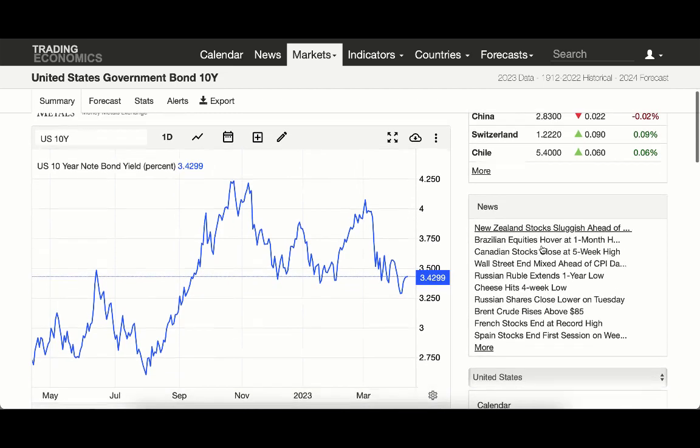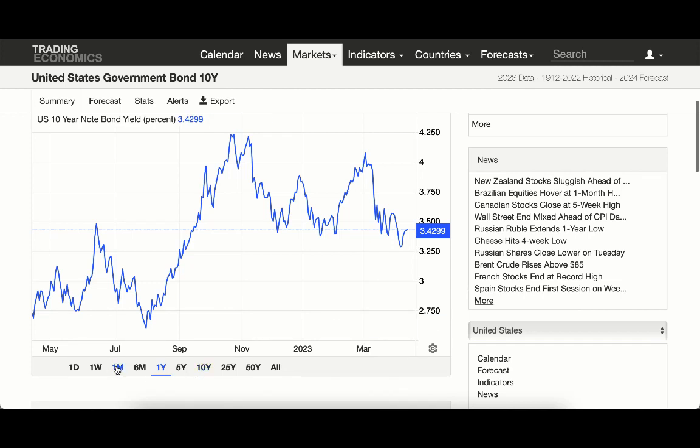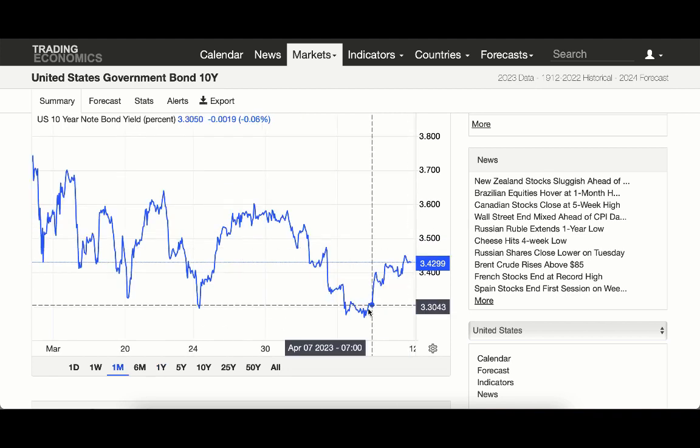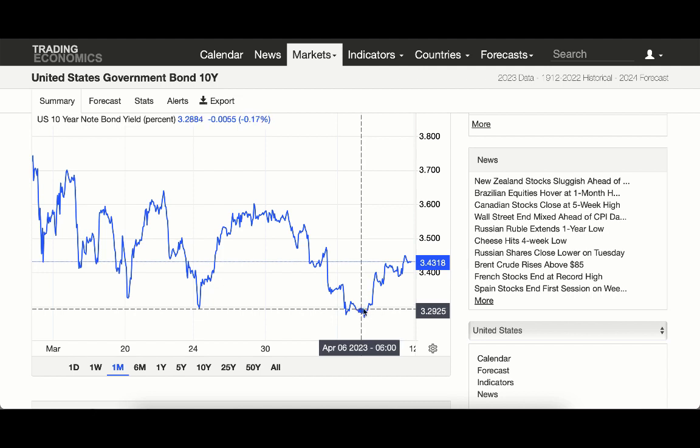So what is the 10-year doing? And as you can see, again, we got some wild gyrations going on. Last month, you can see within this downtrend the last 6 months or so, and you have to be able to see what is going on. So April 6th is 5, 6 days ago, right? So the last week, it's been kind of climbing up again. It went all the way down to sub 3.3. Now it's back up to 3.43.